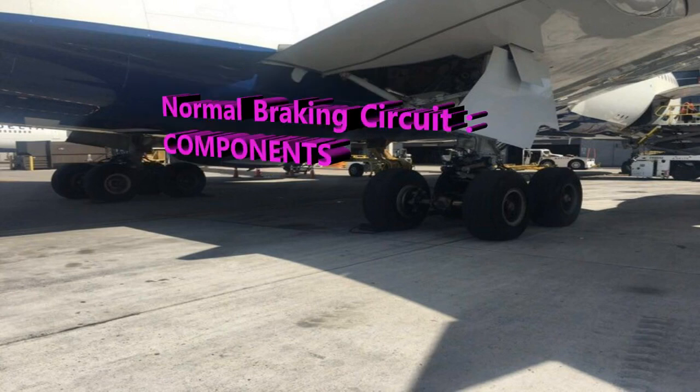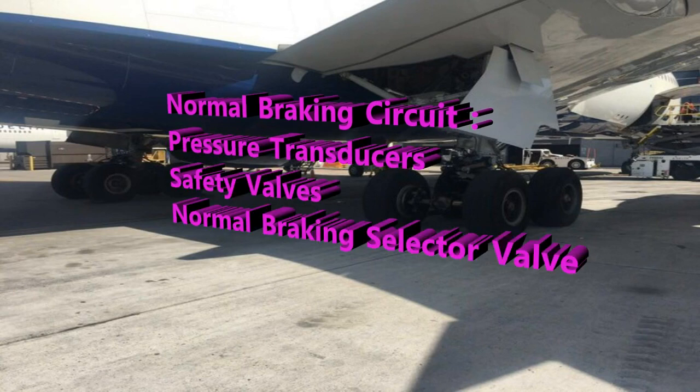What does that look like? Well, you have transducers, because you've got to get feedback signals back to the computer. You have pressure transducers, and safety valves in the form of fusible plugs, or fuses, which isolate the brake supply from leakage downstream of the fuse. Then you have your normal brake selector valves, which open to connect to the main hydraulic supply through a servo valve, so you have a normal servo valve along with the normal brake selector valves. They also isolate the braking circuit from the hydraulic supply when braking is not being used. And remember I mentioned the two accumulators? That's part of the normal braking circuit.